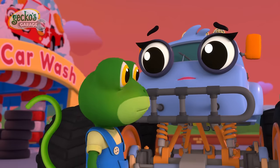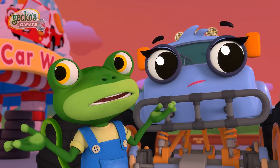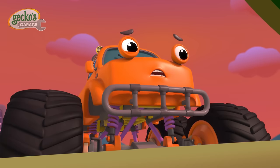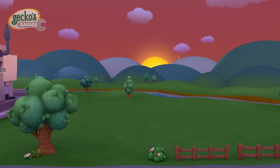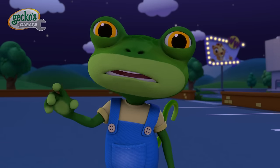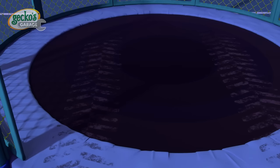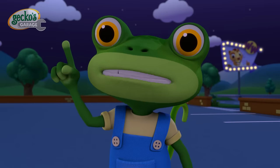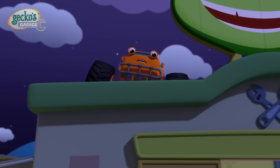Don't worry, Molly. We'll find your brother. He can't have gone far. Spread out, Mechanicals. We need to find him before it gets too dark. Where could Max have gone? Tire tracks on the trampoline? That means Max must have bounced right up to the roof!